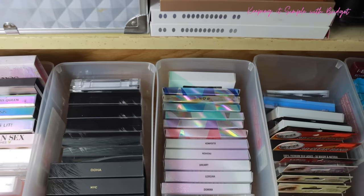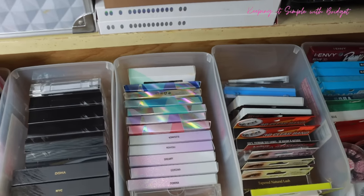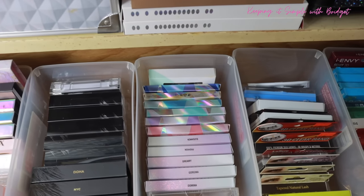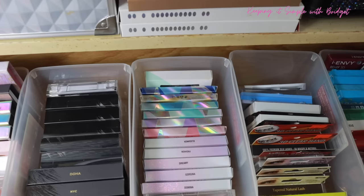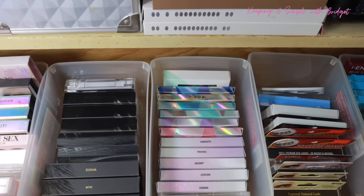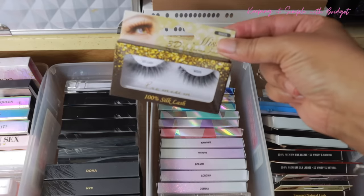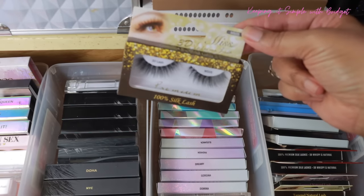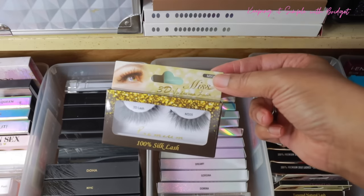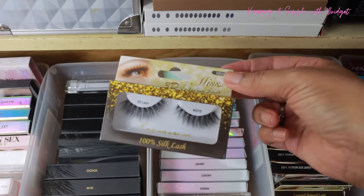I like this one. All right, so now we're on to lashes, my favorite part. So here are my little lashes. And for this look, I want to go into something a little bit more natural, at least for me. I'm thinking these are on the natural side. These are 3D volume lashes from the beauty supply store. I think these are like a couple of dollars. And honestly, guys, they look big, but they're really not.